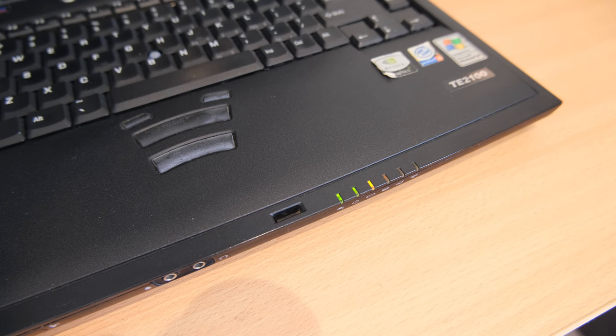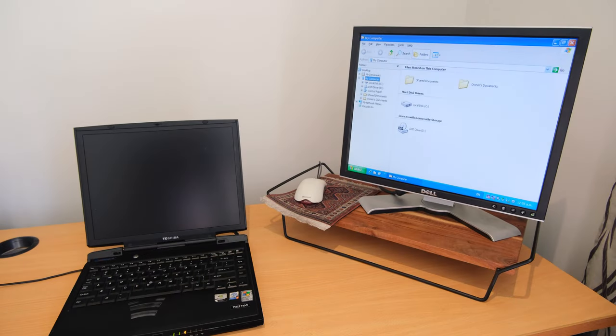Sadly, mine has a bit of a problem related to the display. Most of the time it doesn't show anything on there, but sometimes you get a faint garbled mess. So it is working, the machine is running, you can see it there. Plug it into an external display, works fine, but something to do with the video card or display backlight or something causes an issue. You'll see here occasionally I get it to flicker.